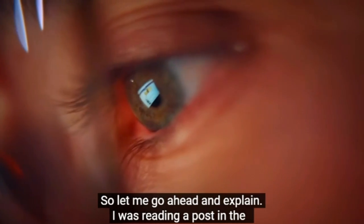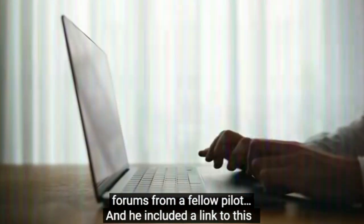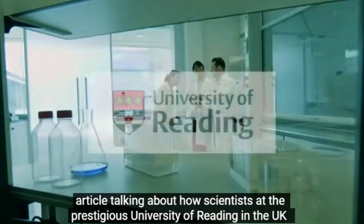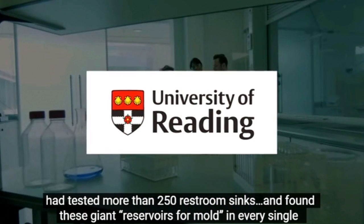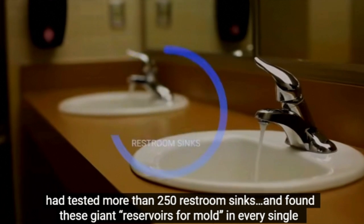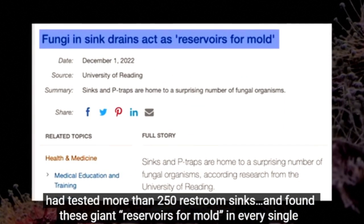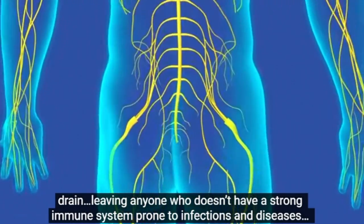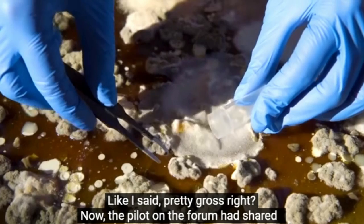I was reading a post in the forums from a fellow pilot, and he included a link to this article talking about how scientists at the prestigious University of Reading in the UK had tested more than 250 restroom sinks and found that these giant reservoirs for mold in every single drain, leaving anyone who doesn't have a strong immune system prone to infections and diseases. Like I said, pretty gross, right?